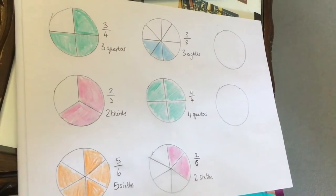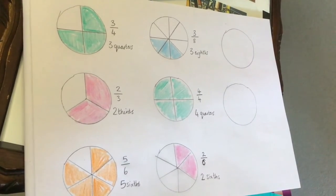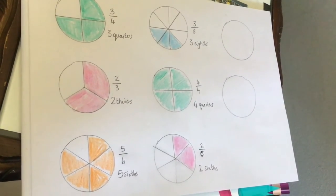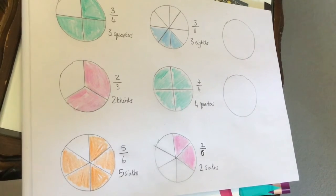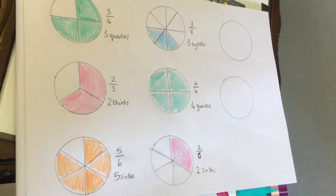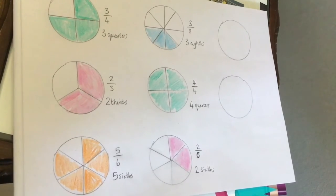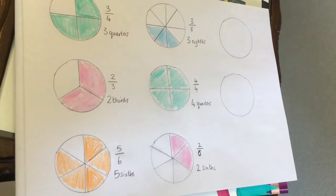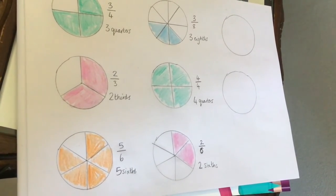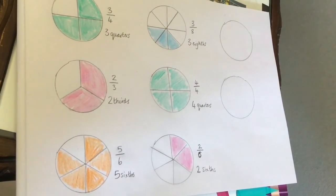And here are the answers. So the first one, 3/4, 3 out of the 4 have been shaded in. The next one, 2/3, 2 out of the 3 have been shaded in. The next one, 5/6, 5 out of the 6 have been shaded in. Then up at the top there, 3/8, 3 out of 8 have been coloured in. And the next one, 4/4, 4 out of 4 have been shaded in. That's all of it. So that's the whole circle has actually been shaded in. So 4/4 is the same as a whole. And the last one there, 2/6, 2 out of 6 have been shaded in.